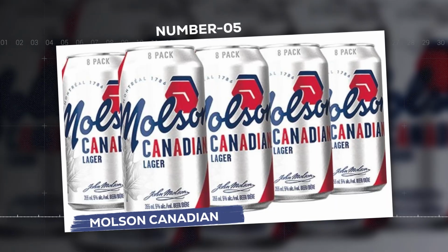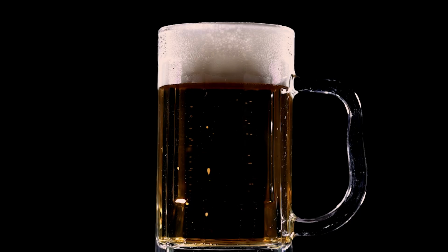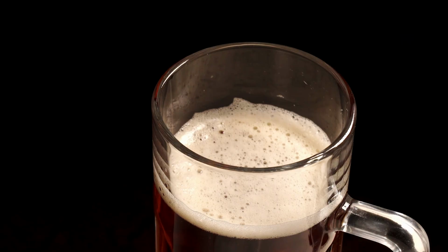5. Molson Canadian. Molson Canadian is an absolute Canadian classic, and it's one of those beers you just can't ignore. But here's the question. Does it live up to its iconic status in 2023?